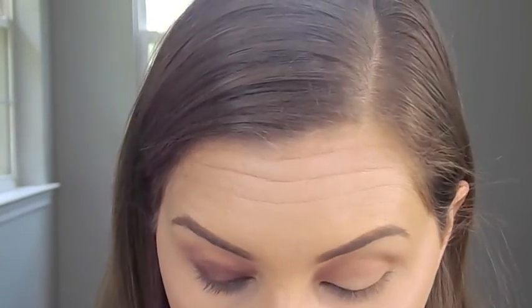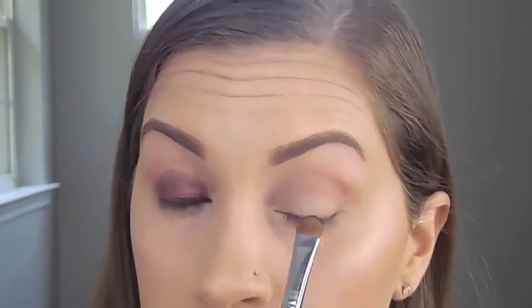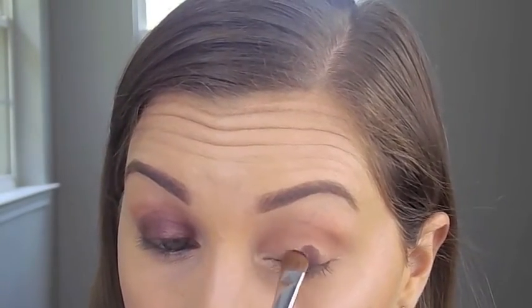For the lid, I'm using the shade Peach Pit, and it does look a little patchy, but don't worry, we're going to blend it out. And I wanted it to be more purple, so after that I'm going in with the shade Delectable just to make it stand out a little more. This step is completely unnecessary. If you want to just use Delectable instead of Peach Pit, you can do that, or use Peach Pit instead of both of them, just whichever you prefer.